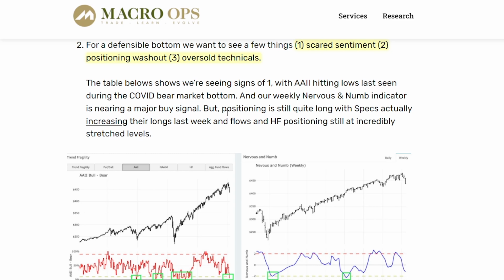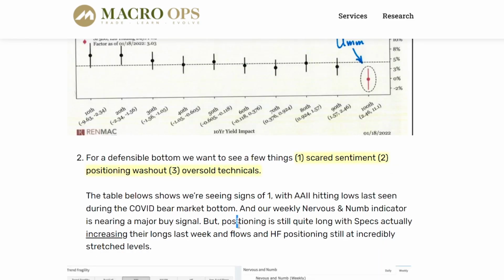That being said though, positioning, which is the other thing we want to see change, is still quite long. So people are still invested. And speculators are actually increasing their longs. They did that last week. And money flows and hedge fund positioning are still at incredibly stretched levels. So people haven't moved their money out of the market just yet, even though this thing is falling. But we need to see that in order for a bottom to happen.